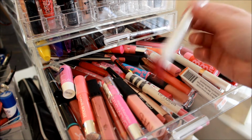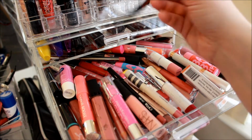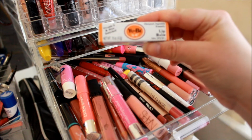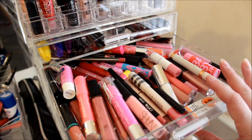New CID, I got that free in a magazine. Topshop one, I swatched that in the store and I really liked it, but I haven't tried it yet. JCat Beauty, I bought from America. A UB little balm. I bought this because I really like the creams. Haven't tried it. At the moment I'm not kind of big on my lips.